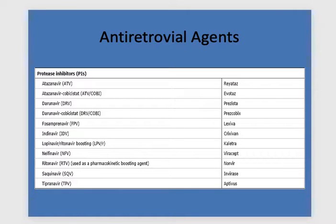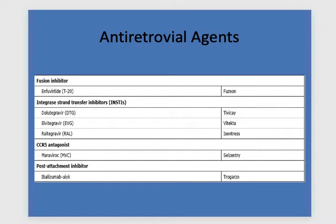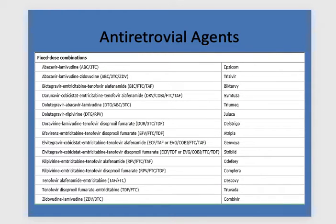They have protease inhibitors. You'll see here that a lot of them are also given in combination to increase the serum levels. We have a fusion inhibitor, integrase inhibitors, CCR5 antagonists. There's just one of those, and a post-attachment inhibitor at the bottom. That's one of our newest antiretroviral agents. We also have a lot of fixed combinations. So these come in either 2 or 3 drugs combined. You'll see some with even 4 drugs. That extra drug is usually to help increase the efficacy of one of those drugs. It doesn't actually fight HIV, the virus. And so you can see there's lots of different combinations, and there's even more than what this list had.